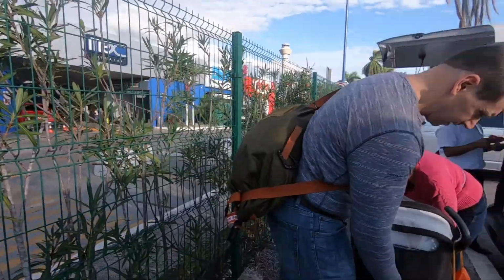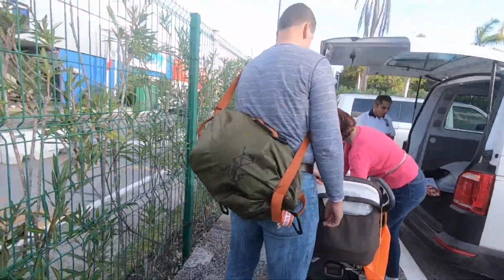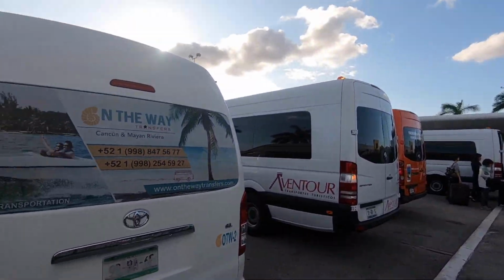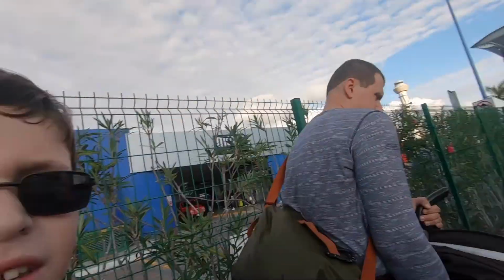We're currently packing up to go to the Rio Tequila Resort. So yeah, we're packing up. This is what it looks like. There were a lot of people over there, so I couldn't film it. So we're going to pack up and see you at the resort.